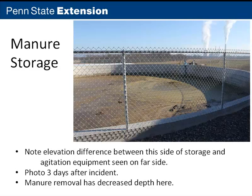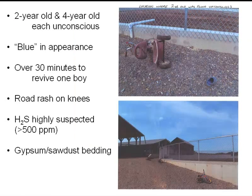So the elevation difference becomes important in the story because he was able to discover his children unconscious in this area. This manure storage photo here was 3 days after a lot of manure had been removed, so the level actually was higher on the day of the incident. Here's what he found. He found his unconscious two-year-old at this tricycle, and a four-year-old on his bicycle. At the bottom photo, you can see the relation of the tricycle in the background. This is a shoe from the two-year-old.